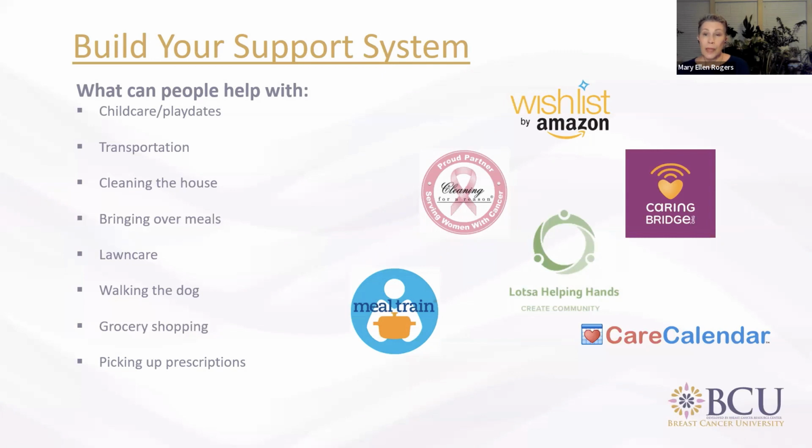Caring Bridge is a website that you can use to create a page where you can share any updates with your friends and family. We know it can be very overwhelming to have to constantly give your loved ones the same update individually. So Caring Bridge is very helpful so that you just give everyone the link to your page and then they can read it whenever you make an update.